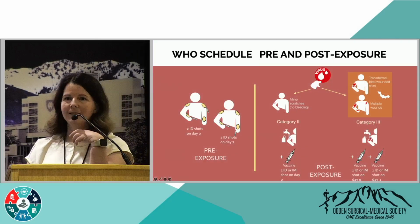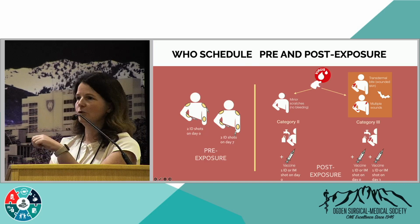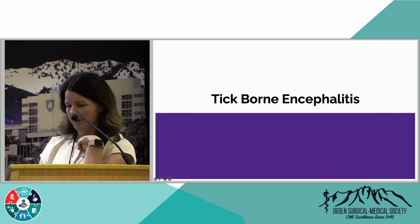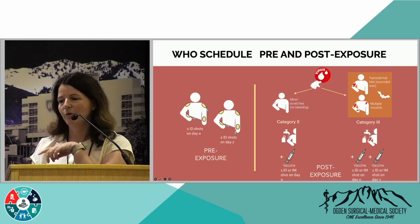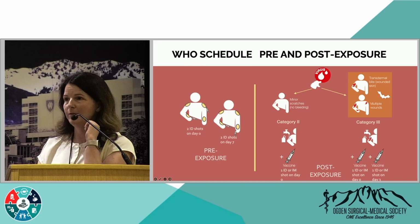Then this is basically what happens. You get those 2 shots before you go, and if that dog bite happens and you're in a foreign country and you have difficulty, then depending on the category of bite, you're going to do 1 vaccine dose. If it's a category 2 bite, or if it's a category 3 bite, then you're going to give 2 vaccine doses post-bite. And then no rabies immune globulin.